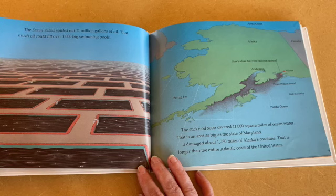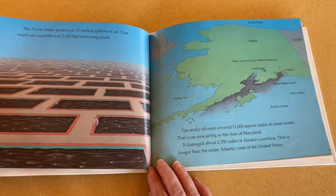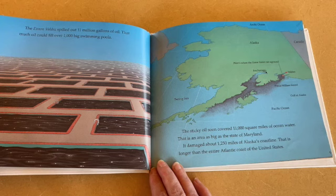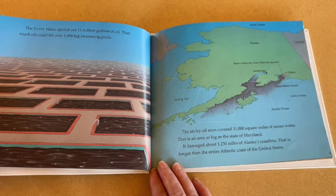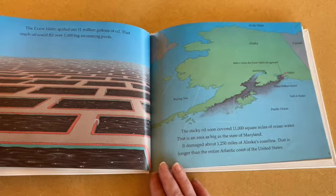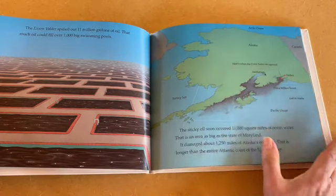That much oil could fill over 1,000 big swimming pools. The sticky oil soon covered 11,000 square miles of ocean water. That is an area as big as the state of Maryland. It damaged about 1,250 miles of Alaska's coastline. That's longer than the entire Atlantic coast of the United States, from Maine to the tip of Florida. You can see the area here.